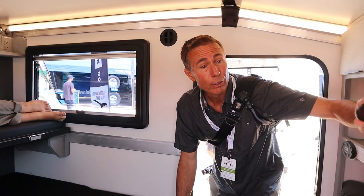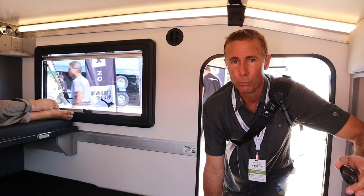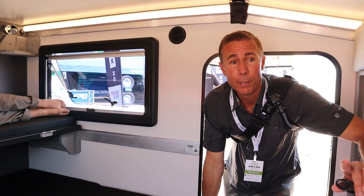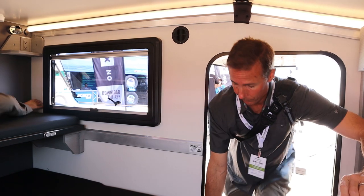This one has an air conditioner built in, so if you really want to glamp a bit, or you stay in the desert where it's just crazy hot, you got an AC. The lighting up here is pretty nice, I like it. Some lamp lights as well, some reading lights. Got a Maxxair fan up in the top.